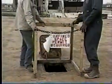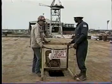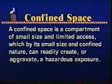At some point, you may be asked to perform work in areas designated as a confined space. Confined space means a compartment of small size and limited access, such as a double-bottom tank, void, cofferdam, or other space which by its small size and confined nature can readily create or aggravate a hazardous exposure. Respirators are often required PPE for use in these environments.